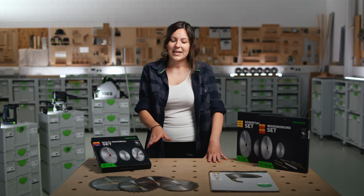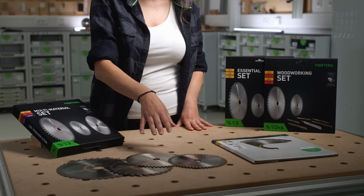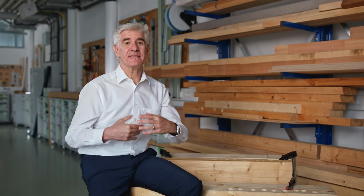Of course, the same applies to the sets as to all our circular saw blades. They are customized for the perfect cut. Cutting angles and tooth shapes are optimized for the respective application and machine. This means you can always rely on absolutely smooth running and efficient sawing with high cutting performance and quality. Definitely exciting innovations for our various areas of expertise.